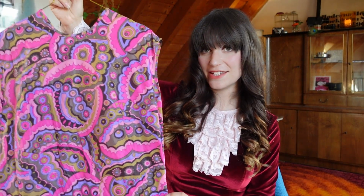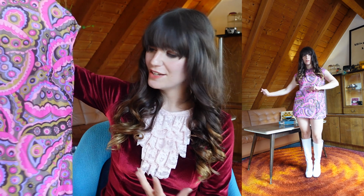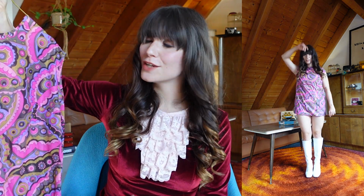Alright, I have 2 more pairs of shoes and a dress. Let's start with the dress because this is the only piece that isn't on brand with the fall colors. I feel like these are very springy colors, but because this is such a straight cut dress, I feel like it works really well for fall and winter and layering.